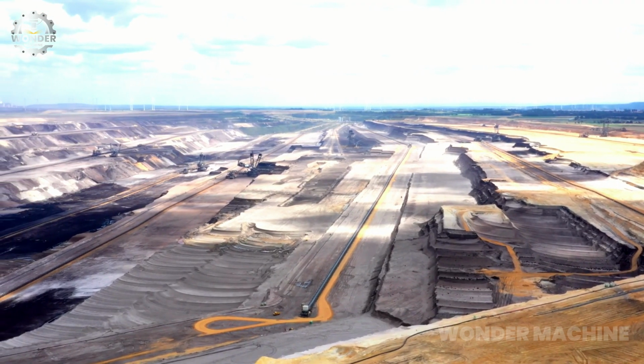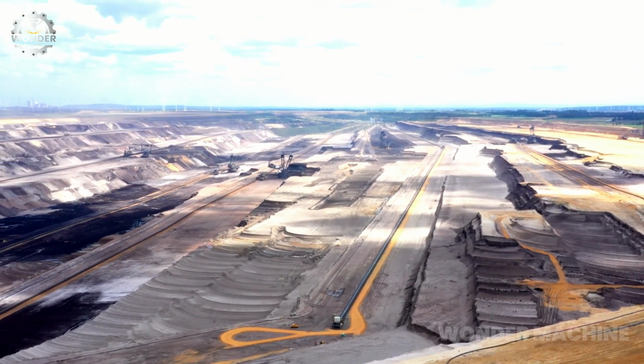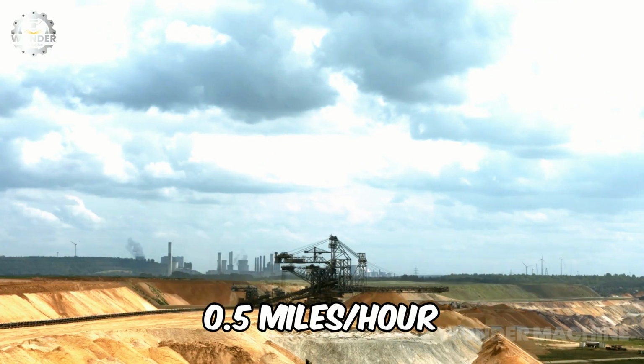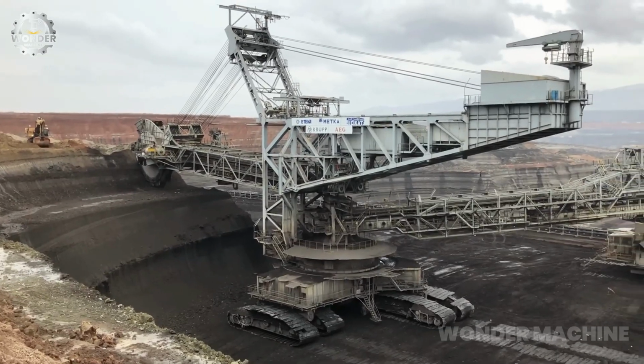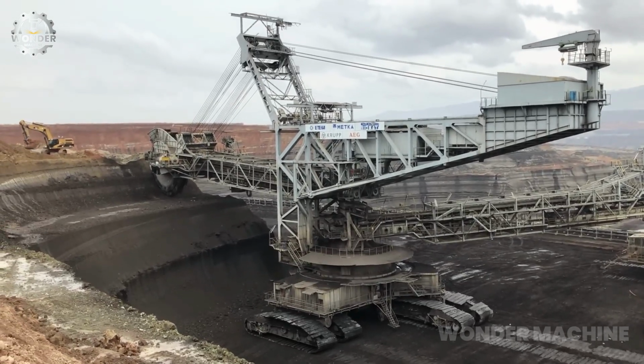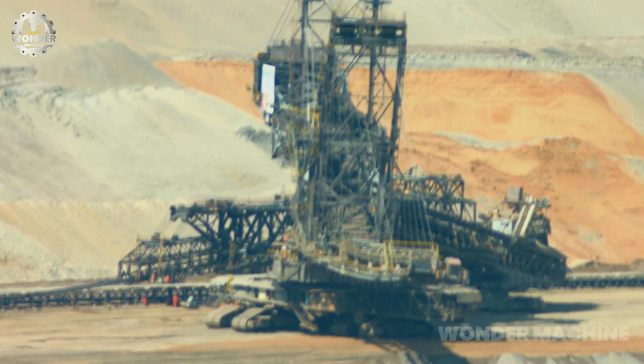But this beast doesn't stay in one place. Moving at around 0.5 miles per hour, it can take weeks or months to reach its next destination, often requiring roads to be rebuilt after it passes due to the sheer weight.